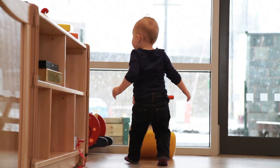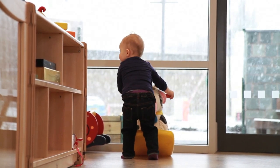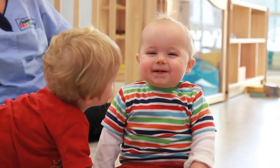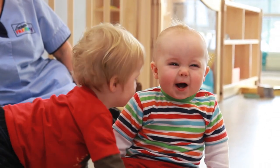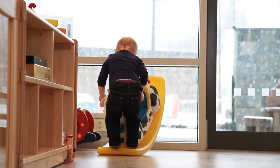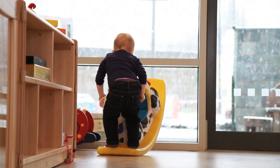This is Northumbria University Nursery. Children, even from a very young age, become capable of making choices about their own routines. To encourage this independence, the nursery has introduced a new type of bed, the Coracle.